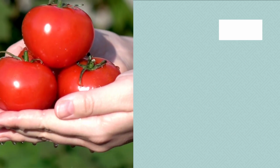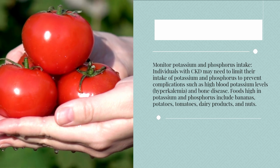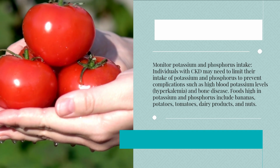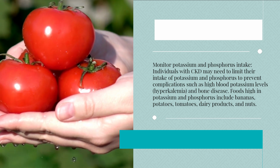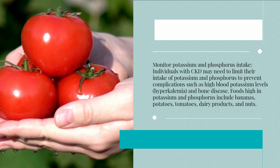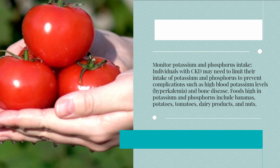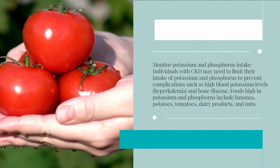Monitor potassium and phosphorus intake. Individuals with CKD may need to limit their intake of potassium and phosphorus to prevent complications such as high blood potassium levels, hyperkalemia, and bone disease. Foods high in potassium and phosphorus include bananas, potatoes, tomatoes, dairy products, and nuts.